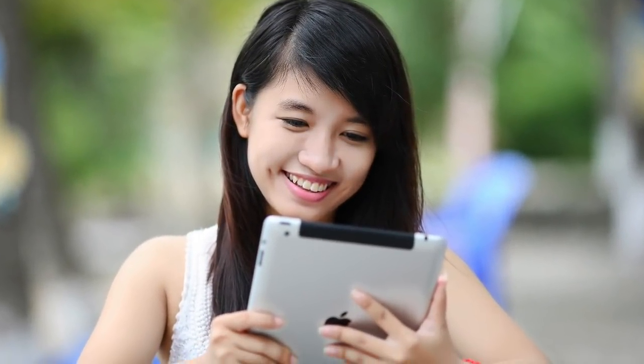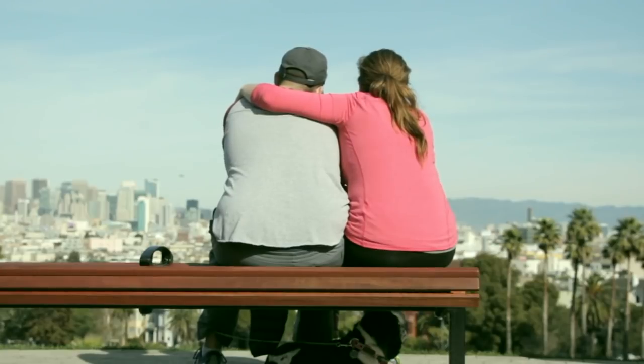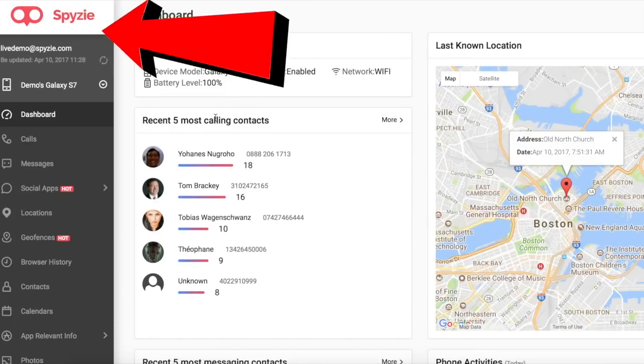This is great for many things like protecting your kids and making sure they're staying safe. Or maybe you suspect your partner is cheating on you. Well, now you'll know. And you can even use this to monitor employees at work. So download Spyzy to become a real-life secret agent all on your cell phone.